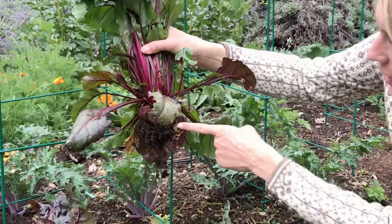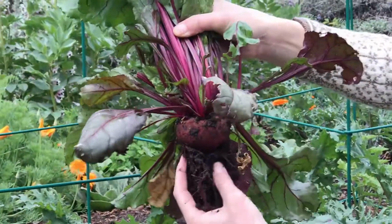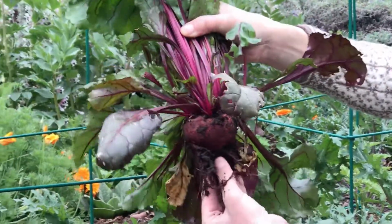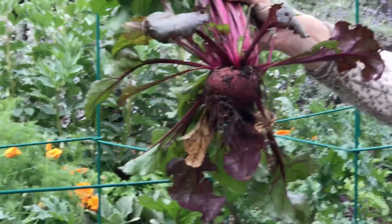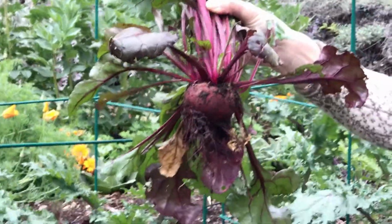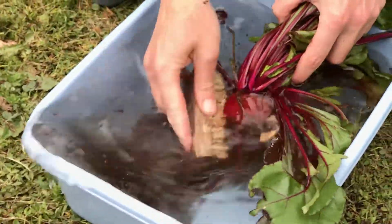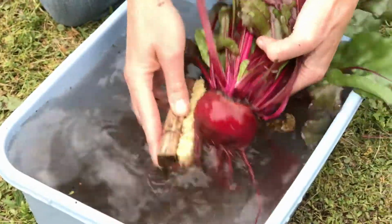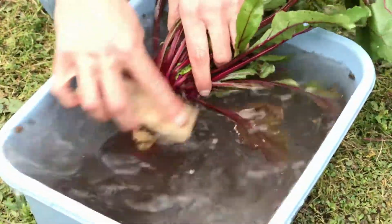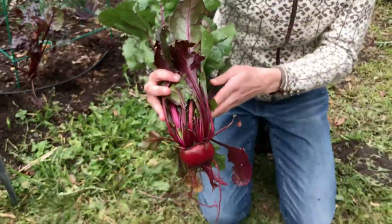Look at that. Look how big and round that root is on this vegetable. And look at all the roots hanging off the bottom. That's where the dirt is stuck. And here's the main tap root. Turnips have roots like this too. But maybe we can wash it off and take a closer look. All right, I'll scrub the dirt off. Great. I'll meet you back over at my chair.